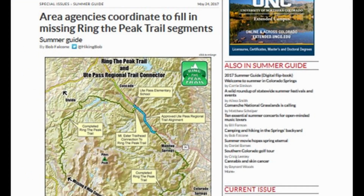Currently, about 80% of the route is complete, but two significant gaps remain. Efforts to bridge them and fulfill the vision of a continuous trail that completely encircles Pikes Peak are vigorous and ongoing. From the moment I learned about Ring the Peak, I was determined to hike it, and to hike the ring not just in part, but in full.